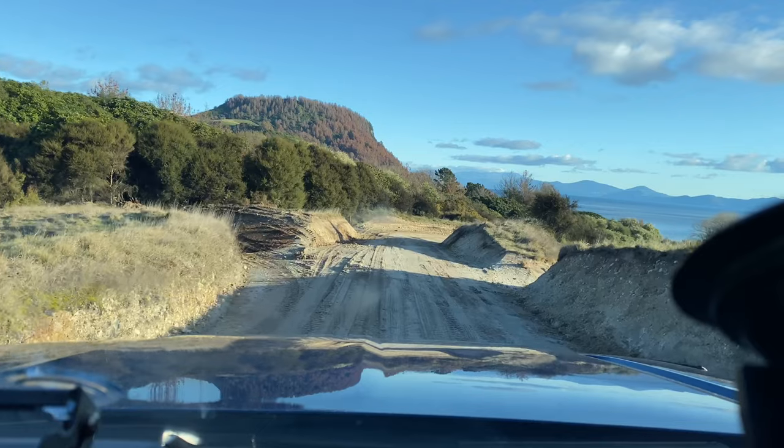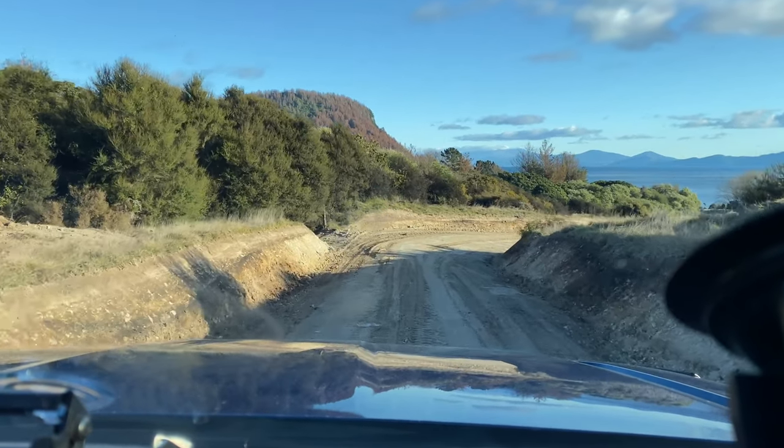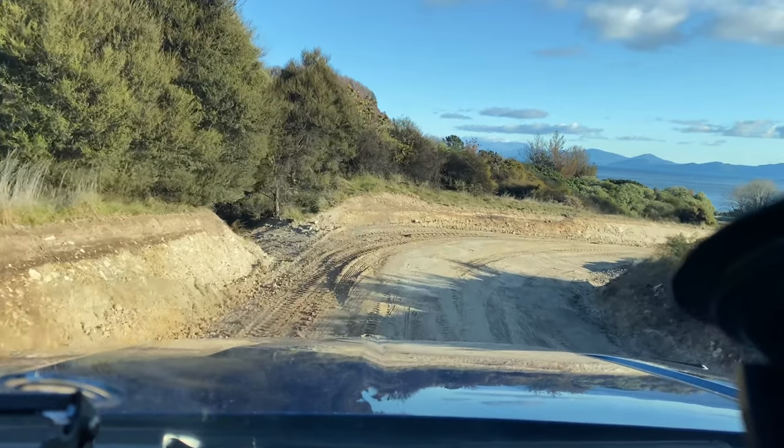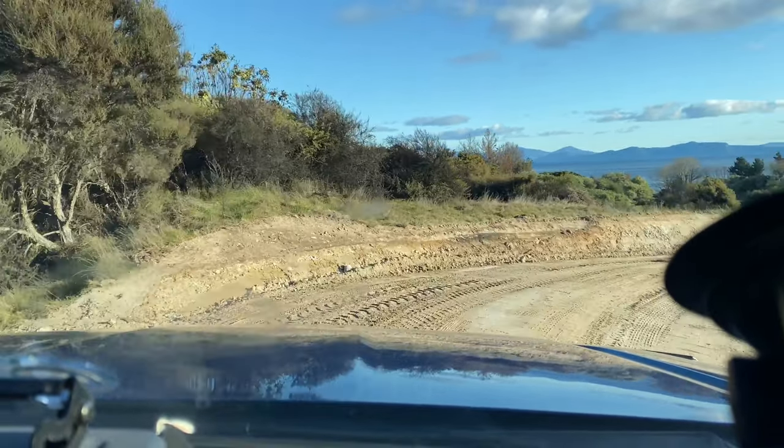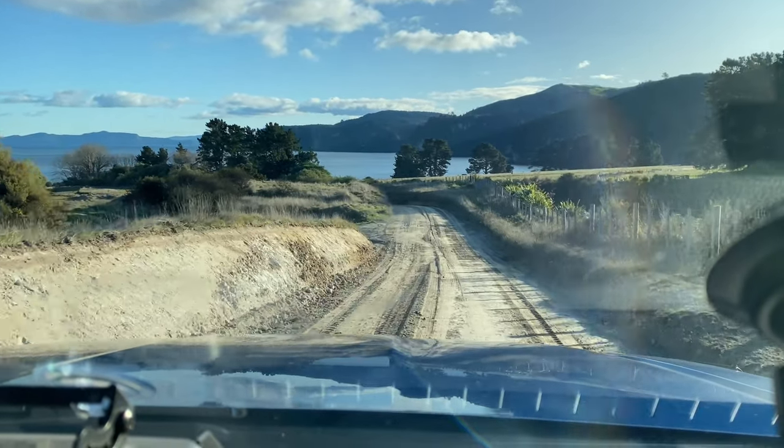Really good spot down here. You're allowed to bring your dogs as well. It is a DOC campsite, it's free. So just make sure your dogs are under control, obviously. In summertime it's a hell of a dusty track, this. They've just graded it recently, which is good, taking all the bumps out.